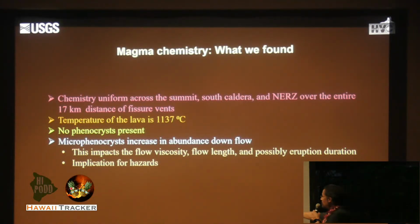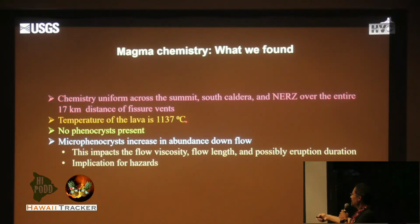So, as we sampled across the summit, we found that the chemistry was uniform across the entire eruption. Everything was the same. Every day we sampled, whether it was the first day, the last day, the fissure on the south caldera side, the one on the northeast, all the same. The temperature of the lava right here is 1137. If you're looking at Kilauea, we're looking at 1150s for its temperature. There were no minerals in there, no olivine, no plagioclase, no clinopyroxene.